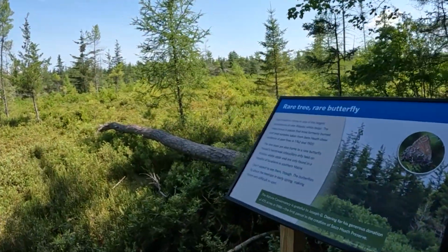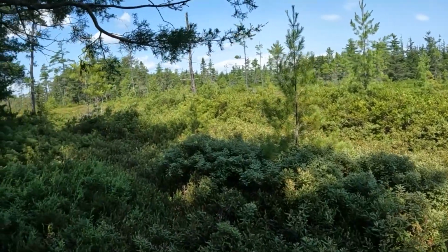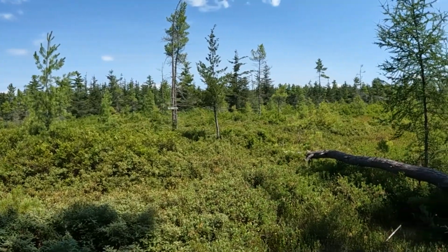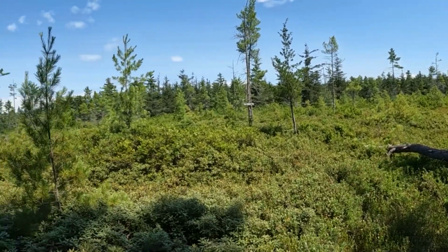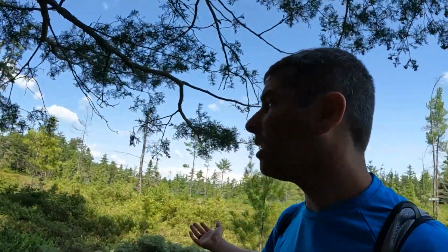Oh, we already saw that one. Wow. There's the end. Maybe this is the island. Fragile habitat area closed. Very cool. So, ooh, stupid flies. So I think that's the end of the hike here. So we're gonna sit on the benches here in the shade and enjoy a bit of a break before we start heading back.